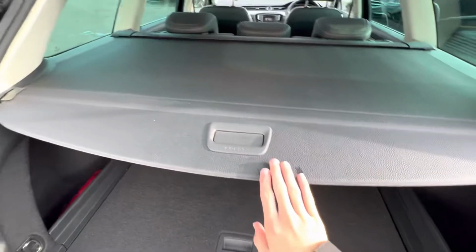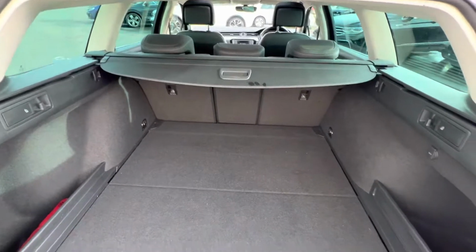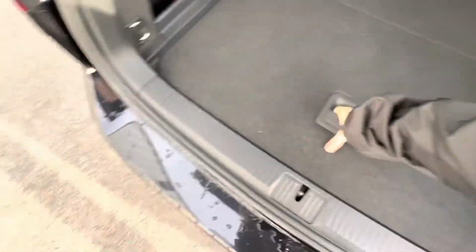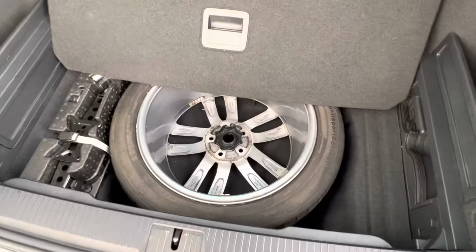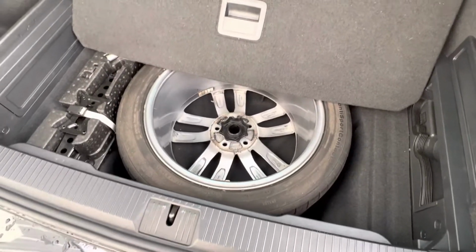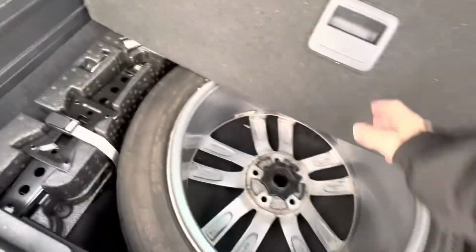See, the parcel shelf on this is really clever. Just press it down, it goes to there, press it down again, and off it goes. You've also got a boot floor that does that, and you've got your spare wheel under there as well. Really great to have. It's a full-size spare on this one. You've got the jack and your locking wheel nut there too.